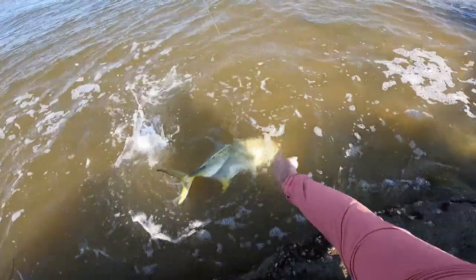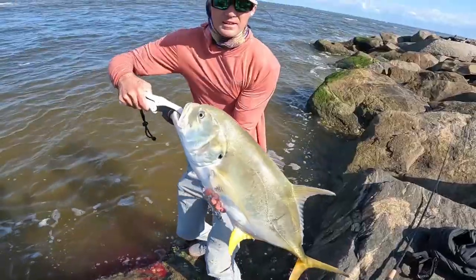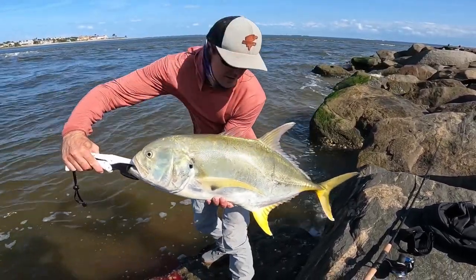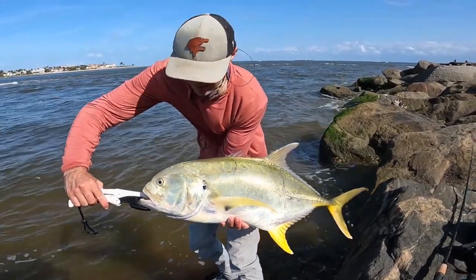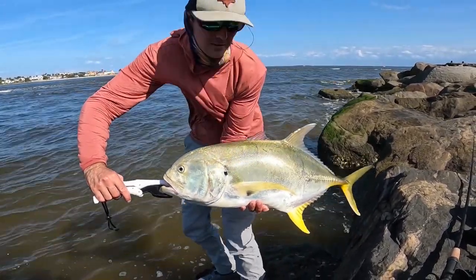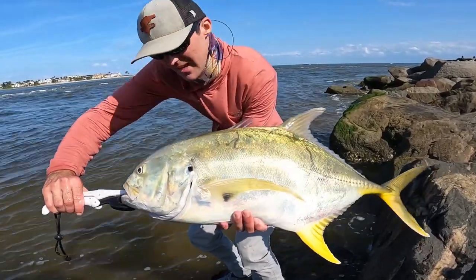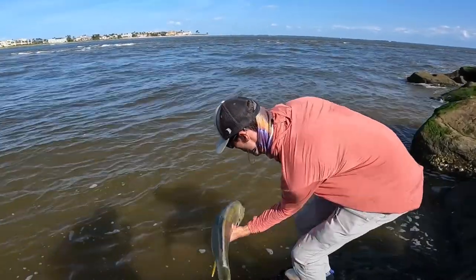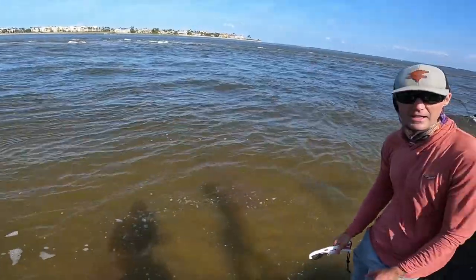All right, got her. All right, there's a closer look. She's bleeding a little bit because she swallowed the hook, but I cut it back as close as I could, and I think she'll be good to go. Jacks are pretty hardy and super fun. Let's send her back. And there she goes. Sick.